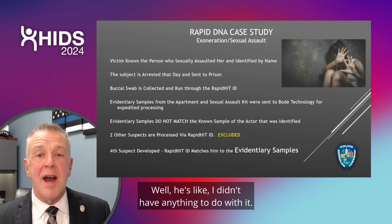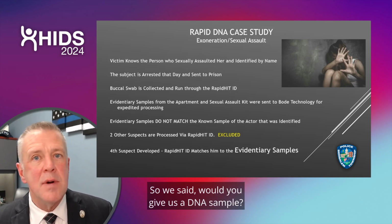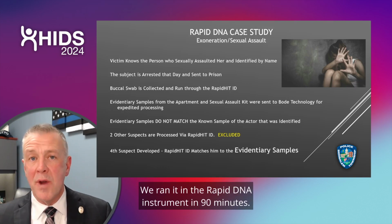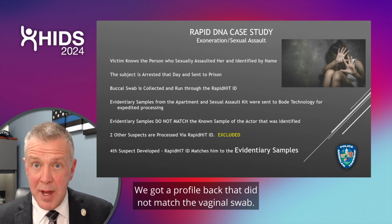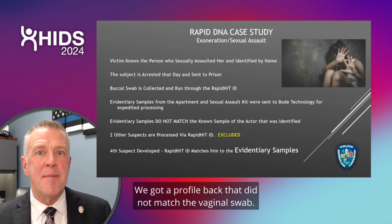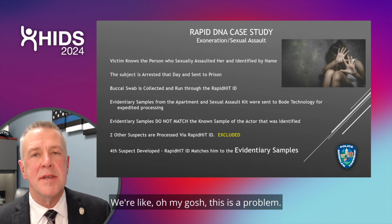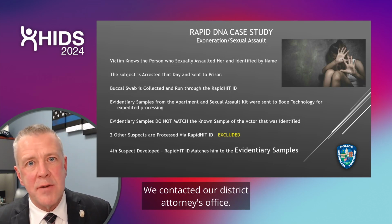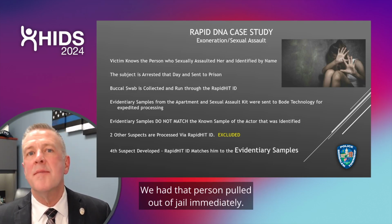Well, he's like, I didn't have anything to do with it. So we said, would you give us a DNA sample? He gave us a buccal swab. We ran it in the rapid DNA instrument. In 90 minutes, we got a profile back that did not match the vaginal swab. We're like, oh my gosh. This is a problem. We contacted our district attorney's office. We had that person pulled out of jail immediately.